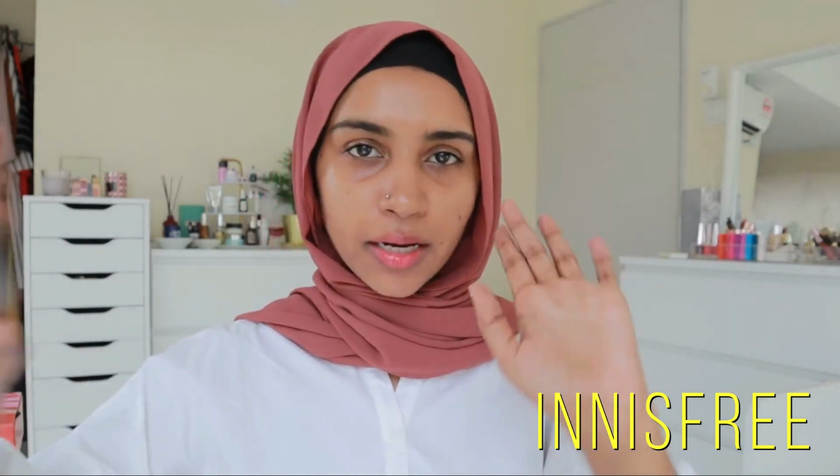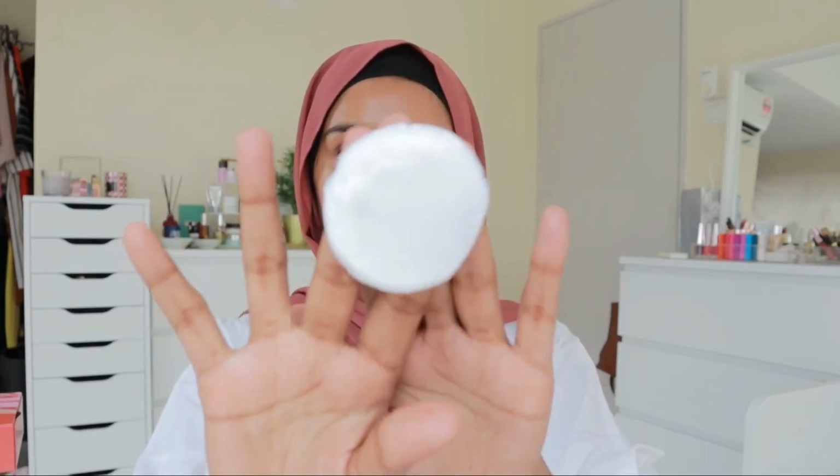And they also send me another one. Yang ni I tak pernah. I never tried this before. Dalam dia ada this very soft puff. So sekejap lagi I will use this. That's all from Innisfree.